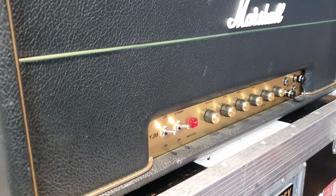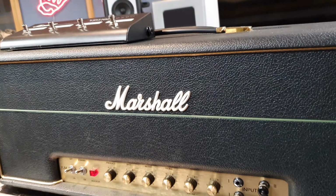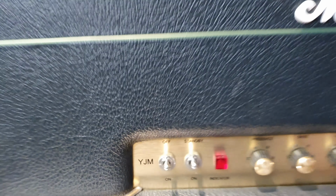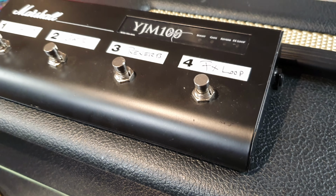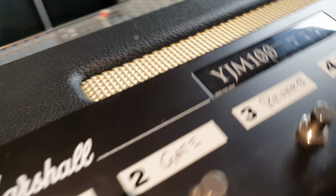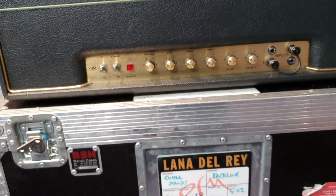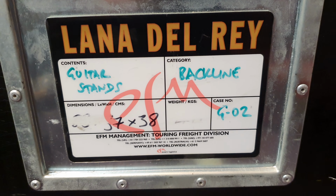So let's chat about this. This is really cool. This has been a bucket list guitar amp for me. It is a very rare Marshall Yngwie Malmsteen signature amp. They didn't make many of these, and this one has a very special story. So not only is it the rare signature amp of one of the world's most famous guitarists, but it was used on tour around the world with Lana Del Rey.